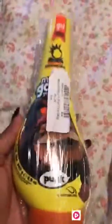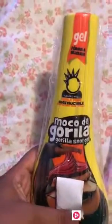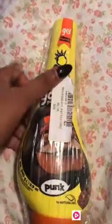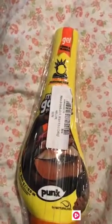So yeah. Next item up, this is Gorilla Snot. Now, as you can see, it's a gel for those who don't know what it is. It's in Spanish, which I don't mind. Moco means mucus, so it's the same thing, only it's in Spanish. I really didn't even pay attention to that when I ordered it.